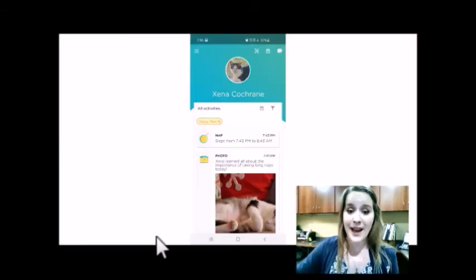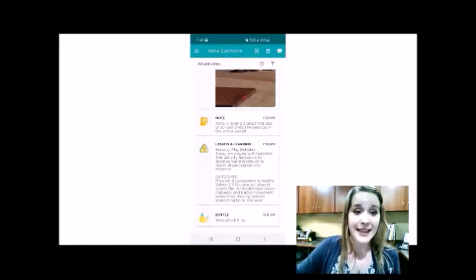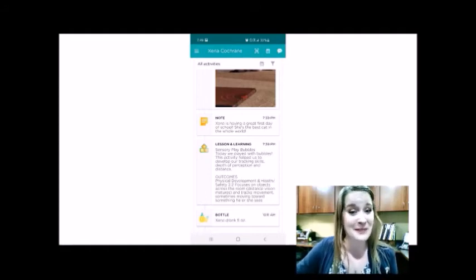As a parent, when I open my ProCare app, what I see are the activities that my child has done most recently. Here, it looks like my kitty had a nap and had a photo taken. And then I can see that the teacher sent a note and that she did an activity with sensory play. I can also see that she had a bottle and drank 5 ounces earlier this morning as well.